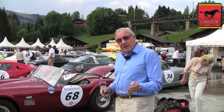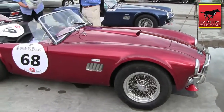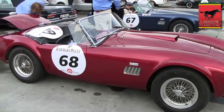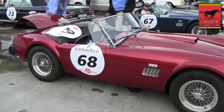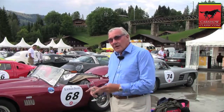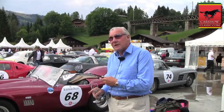But they're a good car to take on this rally because they're quite fast, they're very nice to handle, they look very good, and they're reasonably reliable. Touch wood. Well, we don't do very much restoration. One of the things about them is they don't need much work. The car was painted this color about 15 years ago.